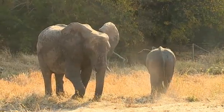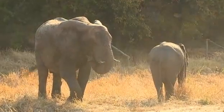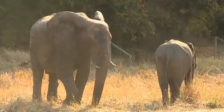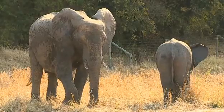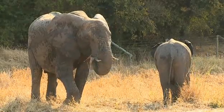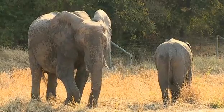But it would have been a very difficult time for her to feed. I mean, the trunk is such a vital part of an elephant. I mean, drinking, eating. It is amazing how they are able to survive what we would often consider such huge injuries.